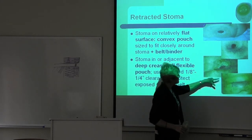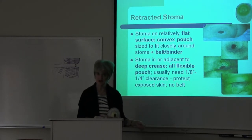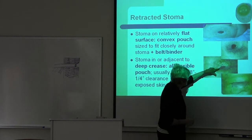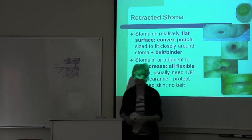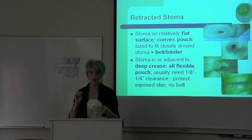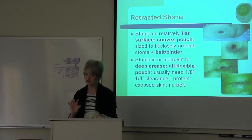But then, look at the two slides on bottom. This one you've already seen. This patient has a retracted stoma located in a deep crease. This patient has a skin level stoma with a deep crease adjacent on the lateral side. So when you have a stoma that is adjacent to or in a deep crease, you usually need to use an all-flexible system. That's why we started our discussion by looking at creases. Creases matter. So you start by looking at creases, and then you factor in stomal height.